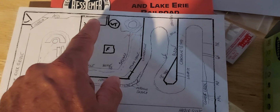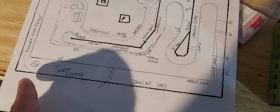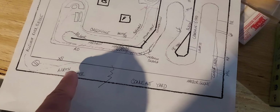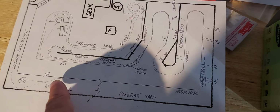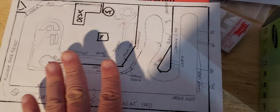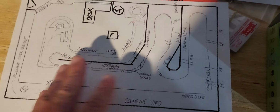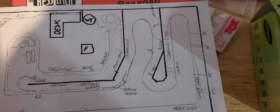Come out of deck 1, we'll go through the Allegheny Industrial District, cross the String Bridge, cross the Allegheny River, and into XB in North Bessemer. So this is where you could just turn the train around, go the other way, or run continuous loop. Alright, so that's the main decks. So let's go back and talk about Girard.